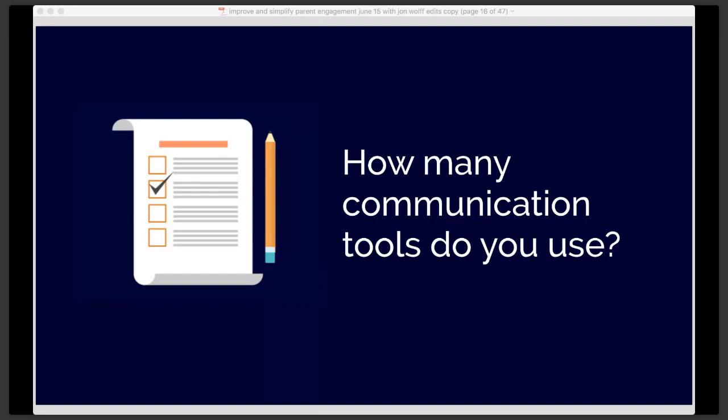It's quite expansive. So go ahead in the right side in the chat box, tell us how many communication tools you guys are using, and please also list off some of the examples. What we see a lot will be things like Facebook and email and text messages, a number of different social media tools, pretty much all the different Google tools and Microsoft communication tools out there, and probably some newsletter tools like Constant Contact or MailChimp. So tell us what's going on at your school.